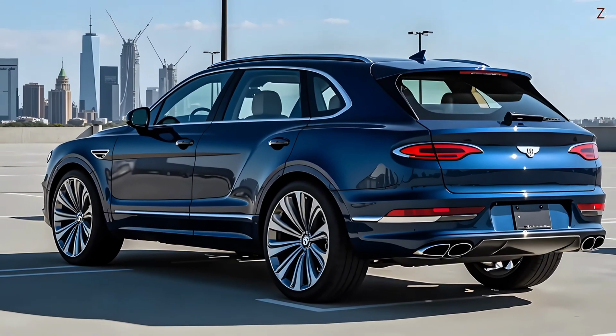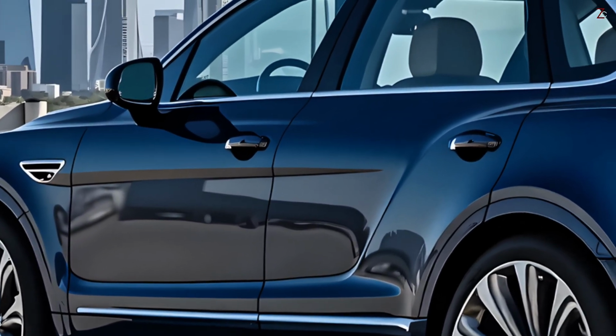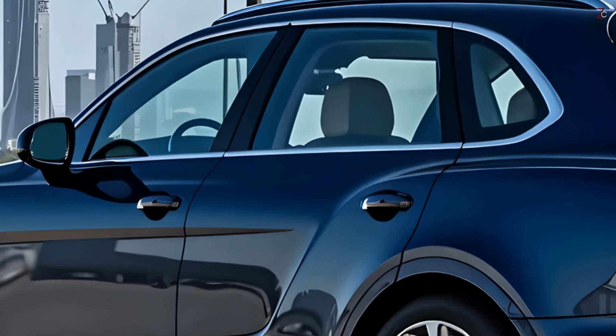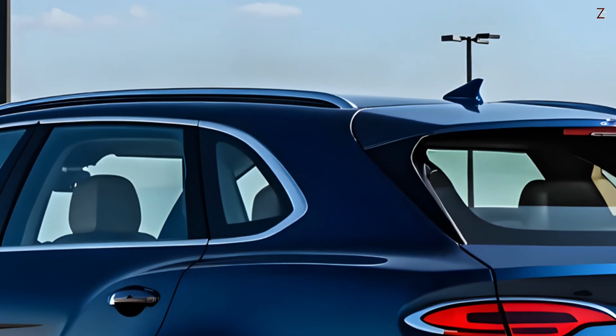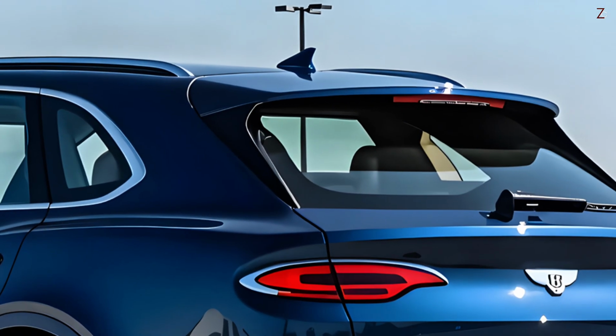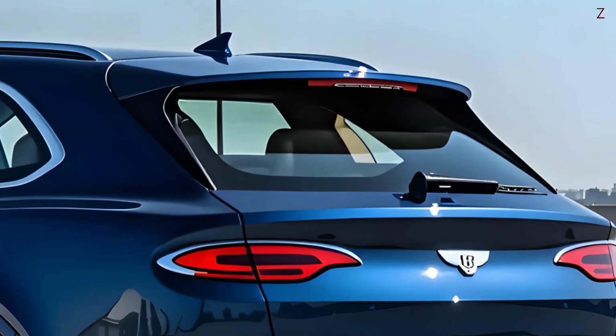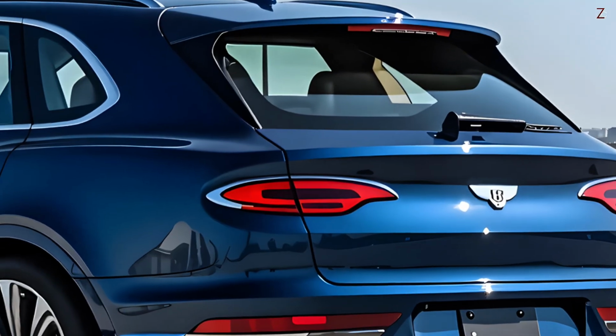But Bentley's conventional skills, physical knurled metal switchgear, perfect hand-sewn leather, and open-pore veneer, are expertly balanced with this digital-first approach. Known as the S-Class of SUVs, the Bentayga prioritizes the well-being of its passengers above all else. The latest models include state-of-the-art seating, particularly in extended wheelbase (EWB) configurations.